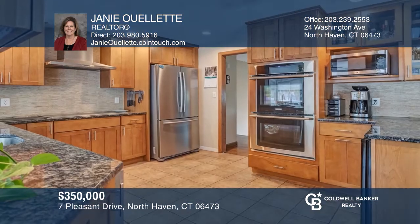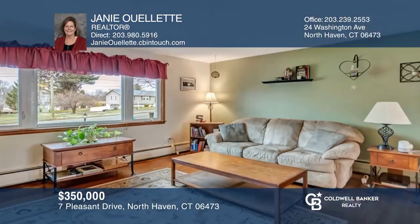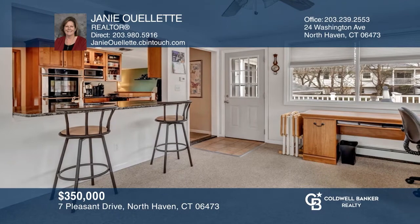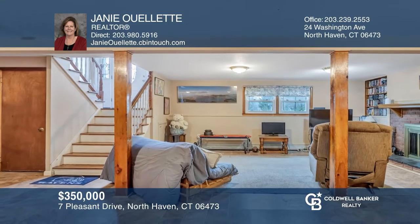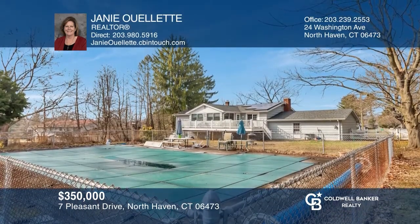Welcome to this stunning four-bedroom home. The home includes a remodeled kitchen with granite counters and a dining room with sliders to the deck. The main level sunroom overlooks the yard and in-ground pool. The lower level family room includes a fireplace, fourth bedroom, and a half bath. Updated features include the roof, gutters, windows, and more. Buy your dream home today by calling Janie Woollett.